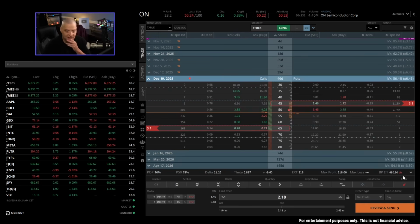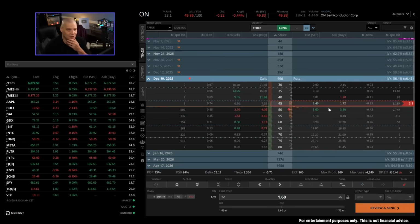Now you're getting a 218 credit on a buying power reduction of 480. That's a perfectly acceptable trade. For those of you that fear calls altogether, it's also a perfectly acceptable trade to just sell the 25 delta put. 161 credit on a buying power reduction of 510, but for me, I would probably do the tight strangle here with the understanding that at some point I'll probably widen it out once they add me some more strikes to play with.